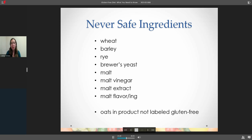Just to reiterate, these ingredients are never gluten-free. So we have wheat, barley, and rye. Brewer's yeast. Brewer's yeast is the product of a brew made with hops or some flour-containing ingredient or some grain-based ingredient. So it will contain gluten. And then malt vinegar, malt extract, and malt flavor. Similarly, oats that are not labeled gluten-free in the final product are likely contaminated.